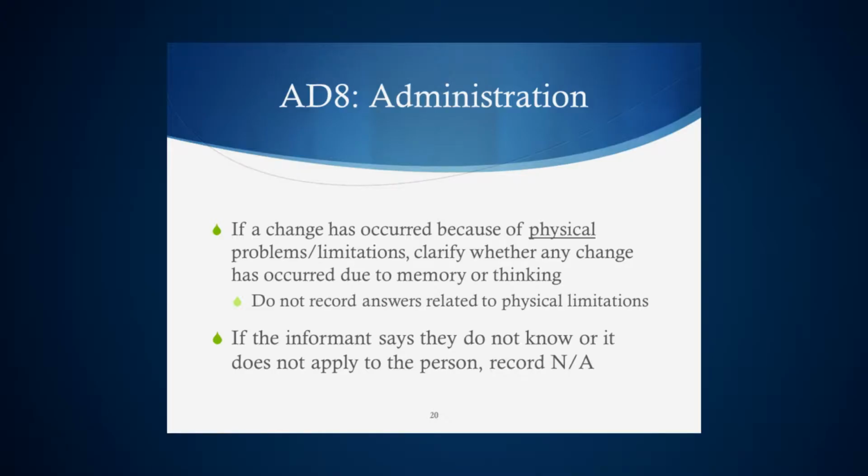What if they say, oh yes, Elaine has had difficulty paying the bills. She's had a change in that in the last year, because she broke both of her arms and she can't write the checks anymore. Is that what this questionnaire is getting at? No. So do not record that answer because the informant is telling you about a change in their behavior from a physical problem, not a cognitive problem.